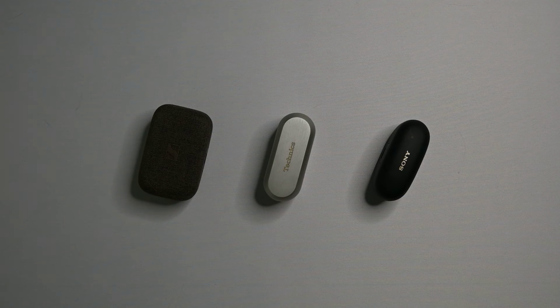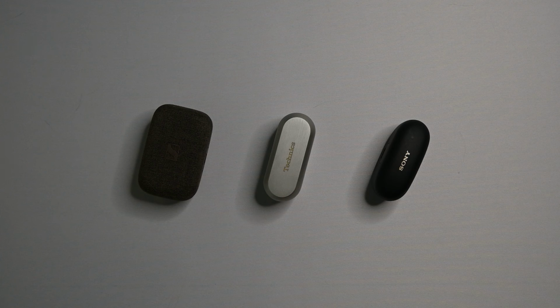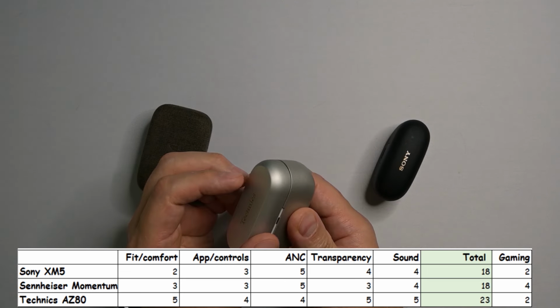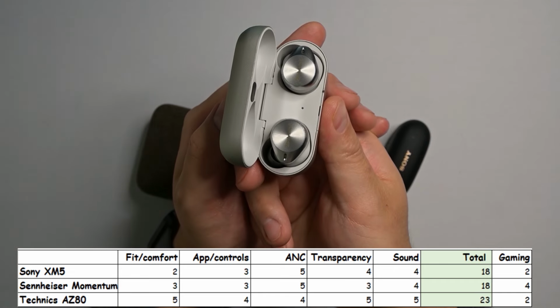You can be the judge on which one you feel sound the best. Personally, I prefer the XM5, then the AZ80, and the Momentum4 last. In conclusion, not accounting for gaming into the scoring, you can see the AZ80 comes out on top with a score of 23 out of 25. These are fantastic earbuds and it is my recommendation out of the three here.